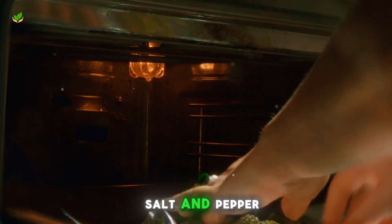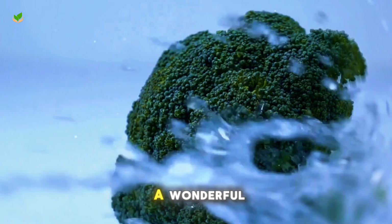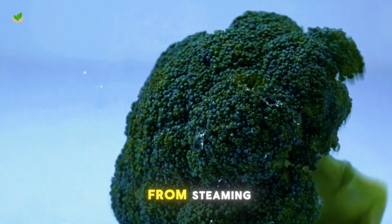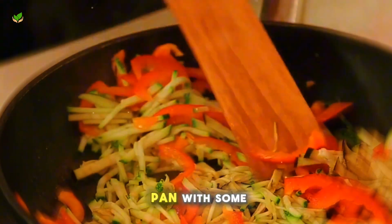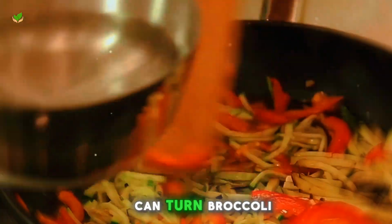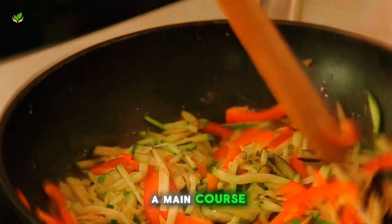If you prefer a bit of crunch, try roasting your broccoli. Toss it with some olive oil, salt, and pepper, and pop it in the oven. The high heat will bring out a wonderful caramelized flavor that you won't get from steaming. And let's not forget stir-frying. A quick toss in a hot pan with some garlic and soy sauce can turn broccoli into a delicious, savory dish that's perfect as a side or even a main course.